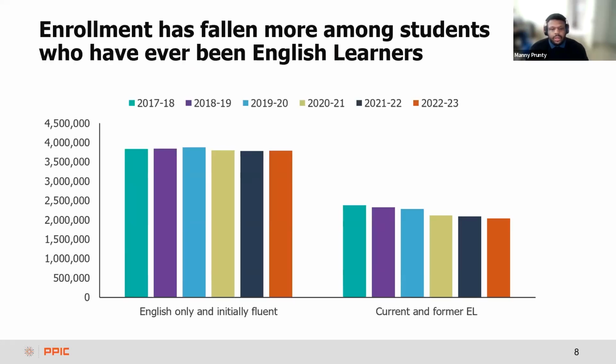Another thing that we found interesting was that enrollment has fallen more among students who have ever been English learners. Here I'm showing enrollment over time, with the first category to our left being English only and initially fluent. So these are the non-English learners. You can see that enrollment for this group has remained relatively constant, absent the decline after 2020 into 2021. Moving over to the right, to the current and former EL category, you can see they also had that dip after 2019-20, but they are still seeing a decline after that, and a more substantial decline relative to the non-English learners.